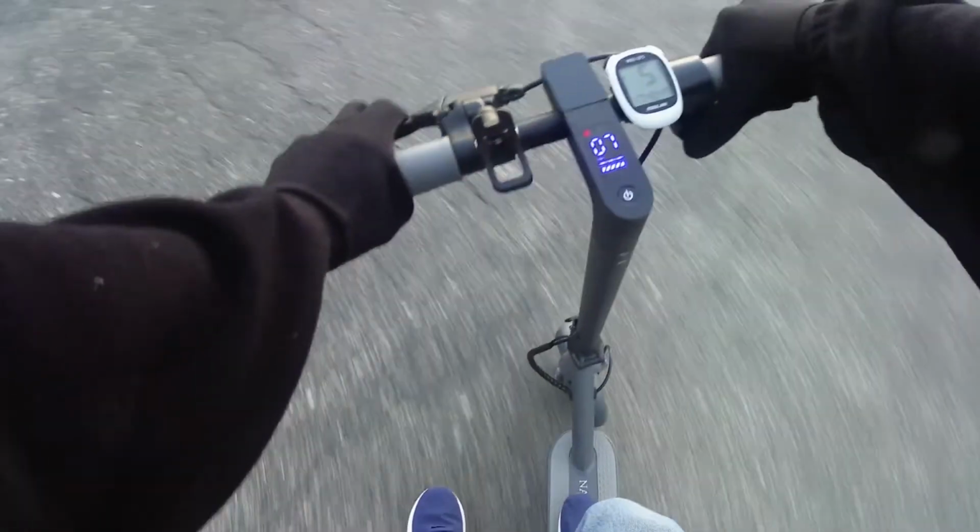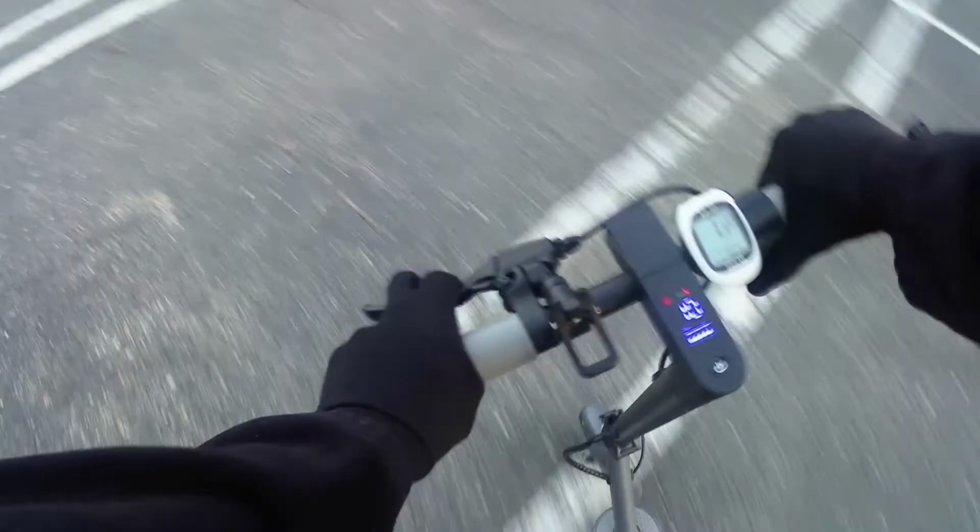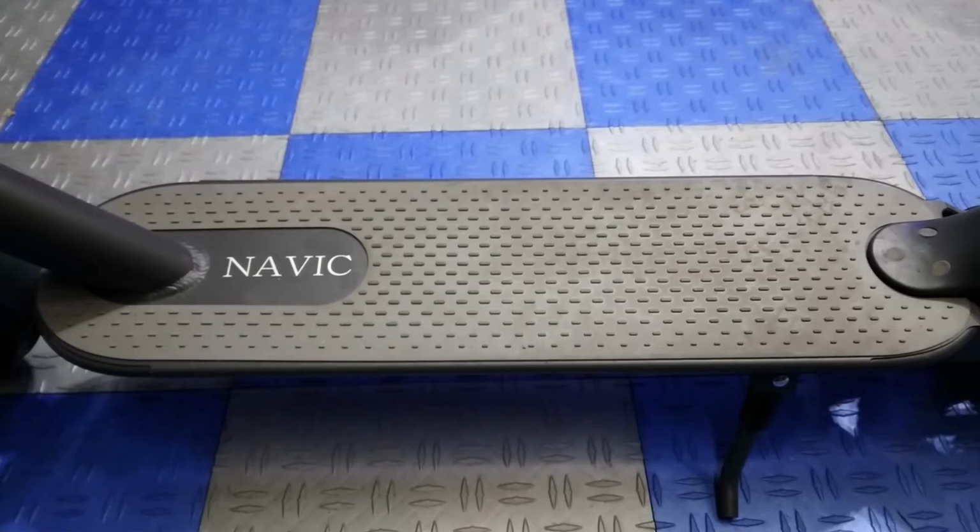That was a nice little ride. Let's go home and rate this bad boy. So in the end, I have to say I'm very pleased. Is it as good as the NAVIC? Of course not, but not nearly as expensive.